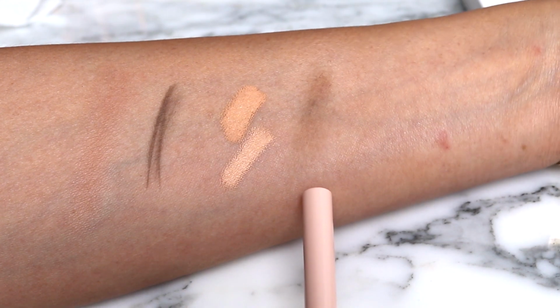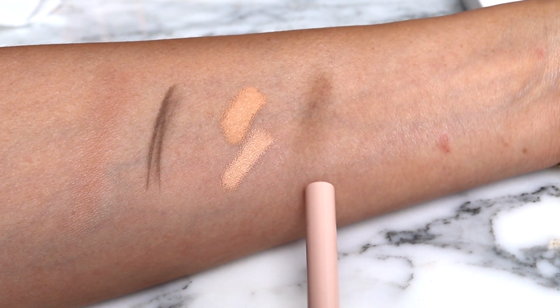But I tried it today, so I feel like it did a nice job of setting the brows. So we'll see how it goes. I used it with a Gucci pencil. I also saw his blushes, but I wasn't quite sure. I don't know why I'm not picking up his blushes. I've heard amazing things about them.